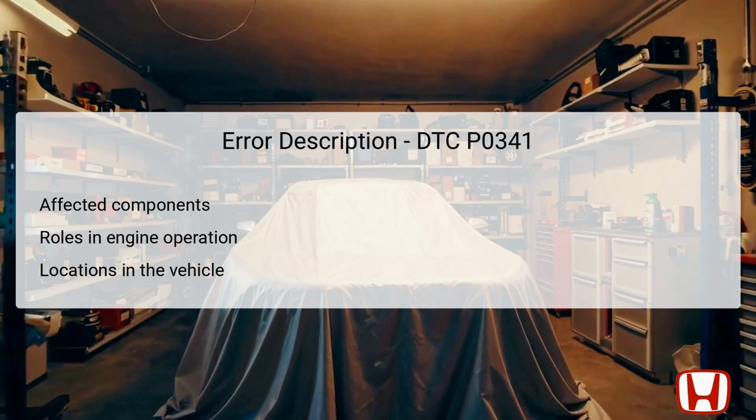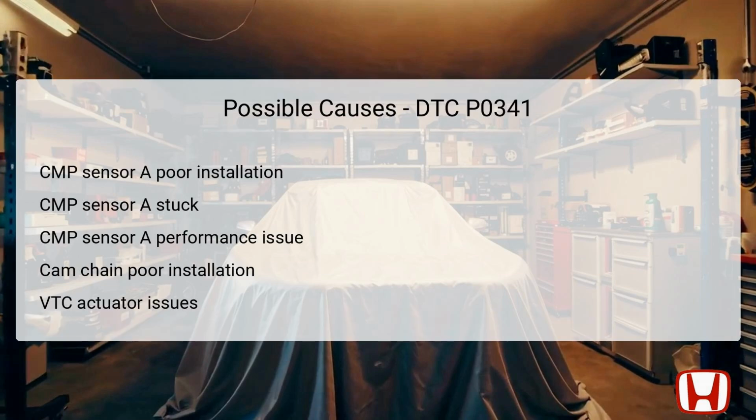The CMP sensor is usually located near the camshaft, while the CKP sensor is found at the crankshaft. The positioning of these sensors is integral, since they need to capture direct and immediate data as the engine runs. If there's a mismatch in the signals generated by these sensors, it triggers DTC P0341, indicating that corrective actions are necessary. Several possible causes can lead to the P0341 error code, each pointing to different system failures.